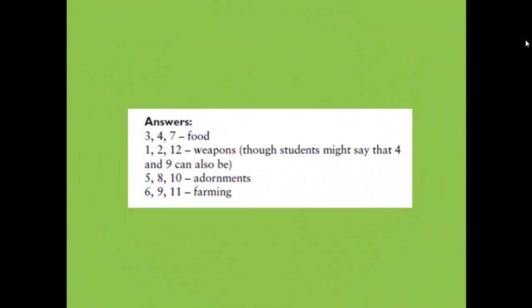Here are the answers. Food, we have picture number 3, picture number 4, picture number 7. All of these objects are used for cooking, for food, let's say. What are these objects? These objects are, let's say, bowls, cups, and number 3 is a bowl. Number 4 is a knife. Number 7 is a cup, a metal cup.